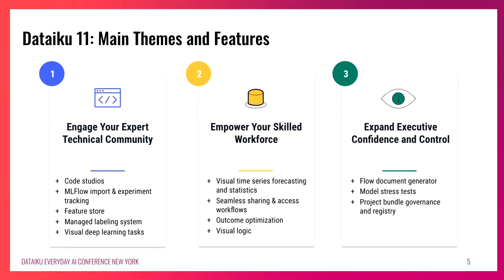Second, the folks in the line of business and the citizen data scientists. We have a whole bunch of new visual tasks to help them go further. So advanced analyses like visual time series forecasting, outcome optimization, even computer vision, so that they're not blocked by not having the tooling or the coding expertise to do domain-specific use cases.